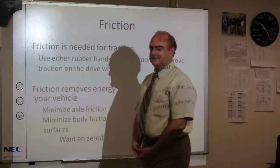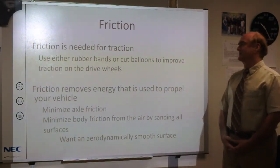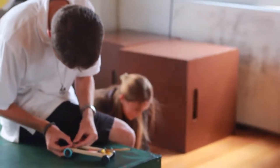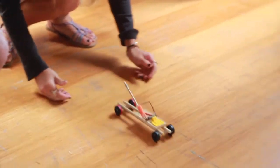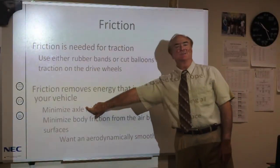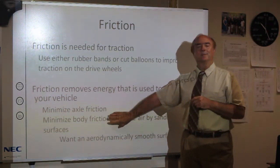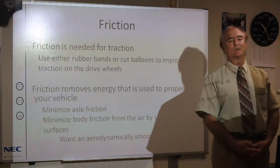The other thing that the kids had to do was analyze friction. There are 2 major types of friction to deal with. The friction for traction is great because you need to have the rear tires in contact with the floor as long as possible. Since friction does remove energy, you need to minimize 2 major sources of friction. The first is the axle friction. This is caused by the rotating axle against either a bearing, a wooden surface, or a bushing. The other friction is the body friction as it goes through air. So all the kids have sanded their mousetrap cars to make them more aerodynamically efficient.